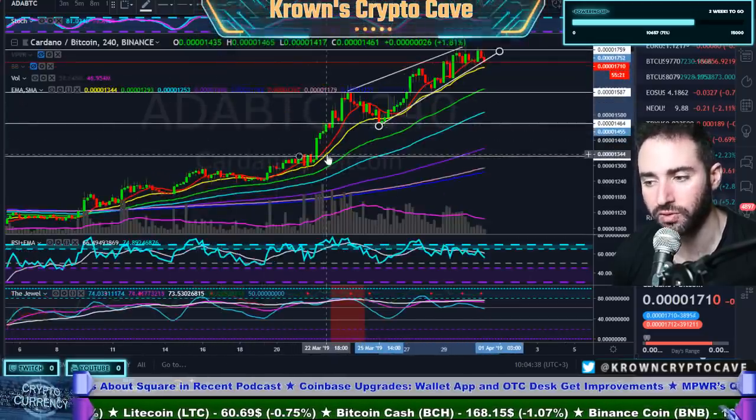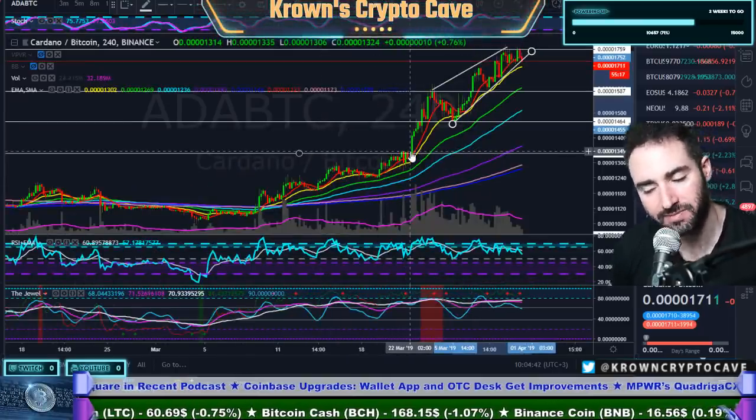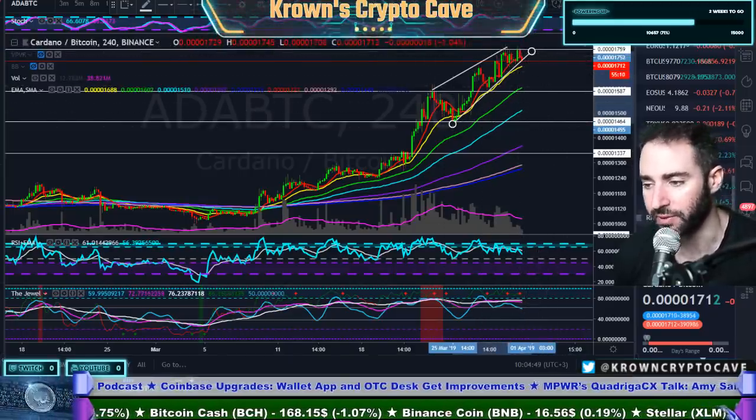It broke above the critical level. The big thing for this guy is that it broke above this trend line right here. After it broke above 1350, that was the time to be bullish on it. Having a move all the way to 1750, not bad. Damn good move. Now I think that's going to come back down and consolidate lower.